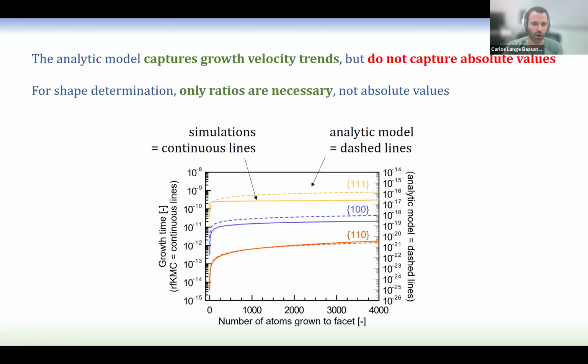And this model is able to capture all these growth velocity trends compared to simulation. It captures the trends. It does not capture the absolute values, though. And I do not expect this model to capture absolute values, because to capture absolute values, we need to know the size of the facet, and this model doesn't require any size of the facet. So this is a con of this type of modeling. But it can capture the growth velocity ratios, not perfectly, but it can capture them. And that is what we need for shapes.